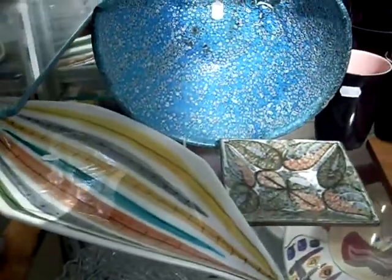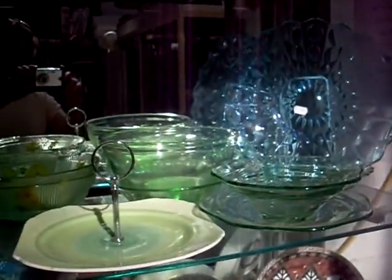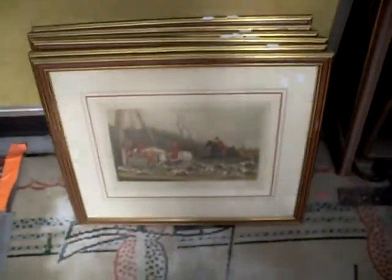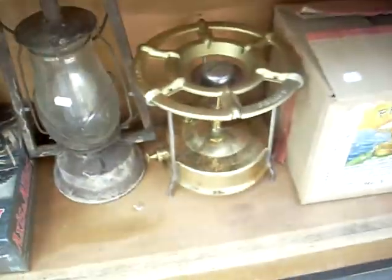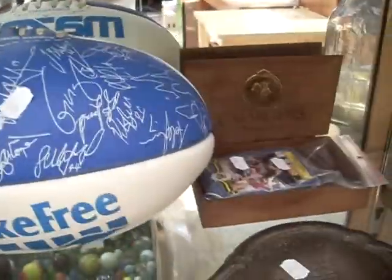Sort of mid-century European ceramics. Royal Albert, Dalton and some other nice bits. A couple of bits of uranium glass, manganese glass in that lot. Lego shop display, nice set of hunting lithographs, little box of toy cars and trucks, some lamps, big lot of marbles, fishing gear, china, cool little lot of footy and the cards.